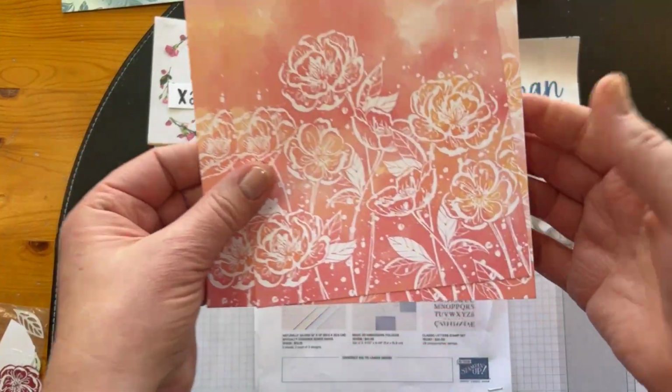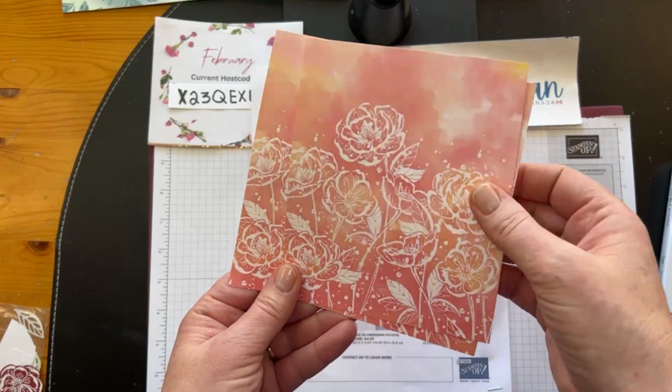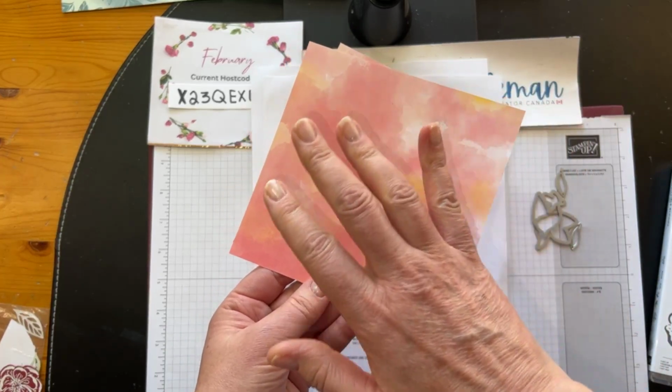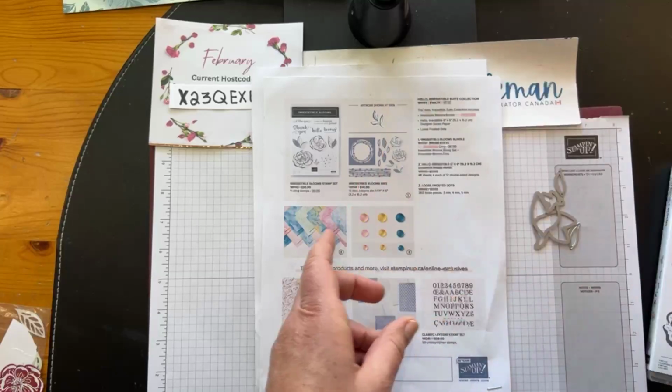Okay, let's get into the floral pieces. So we have this one. We're going to play with this one today. This one has florals on the front, and the background looks like this. It has Daffodil Delight, Petal Pink, Flirty Flamingo coming through. So we've got that one.